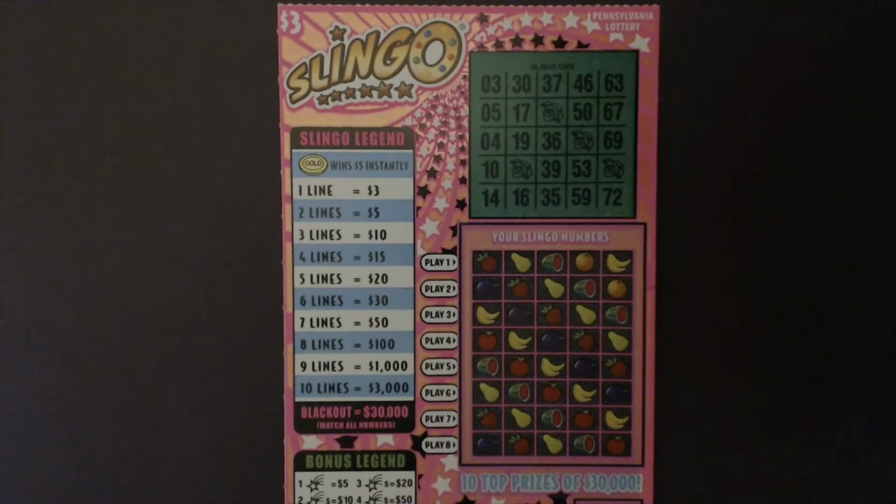And the way that you play this game, all you want to do is match your numbers down below to the numbers up top, and depending on how many lines you get, determines the amount that you win. So we're looking for at least one line. If you get one line, that's $3. And if you get 10 lines, that's $3,000.